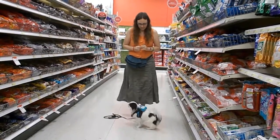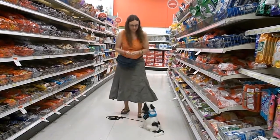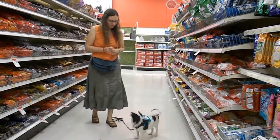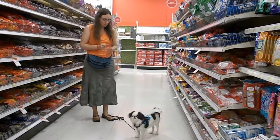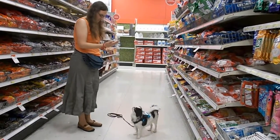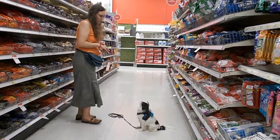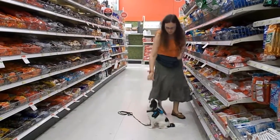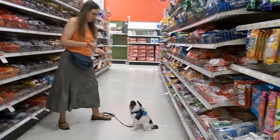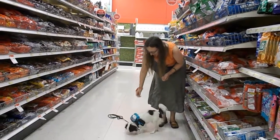Oops. Stay. Oops. Hestia. Sit. With the other hand. Hestia, sit. Good girl. Now stay. Giving her treats while I'm in position. Stay. Oops, did I drop that piece on the floor?